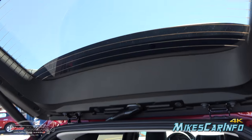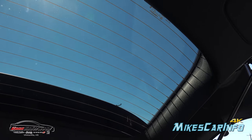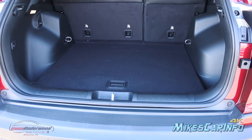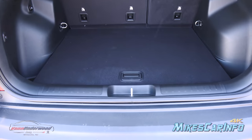Now, it's not a lot of Easter eggs, so this one doesn't have anything in the rear glass that I noticed. And there's very, very few Easter eggs in this particular vehicle. Just kind of a little bit disappointed at that, but anyways.